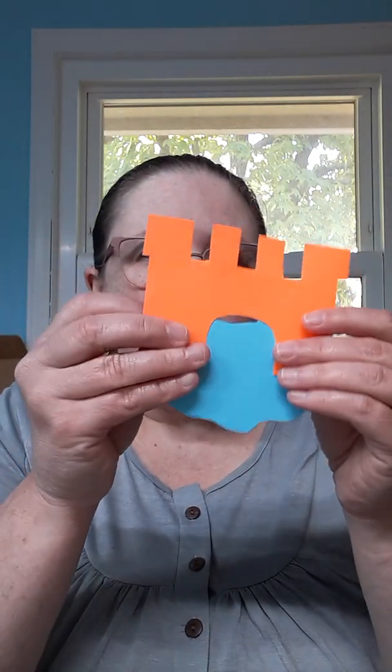Next, after you've put your soil in your pot, you will take your beans and just take your finger and make a little hole, and then put your bean into the hole and then cover it up. And then you're going to want to water it a little bit. Then you're going to need glue. That is one thing, parents, that you'll need: glue. And you are going to glue your blue cloud to your castle.